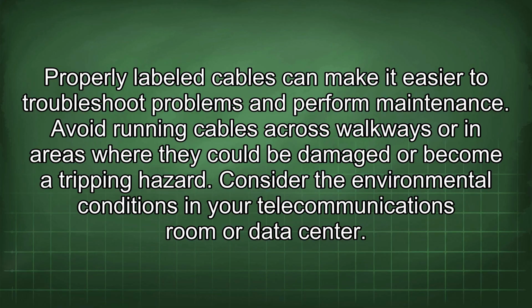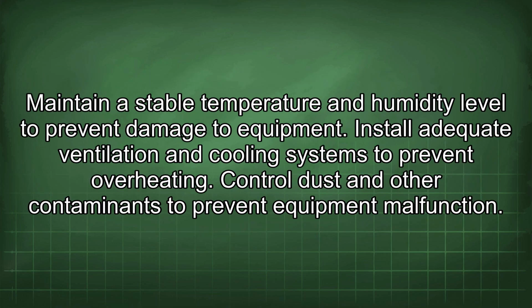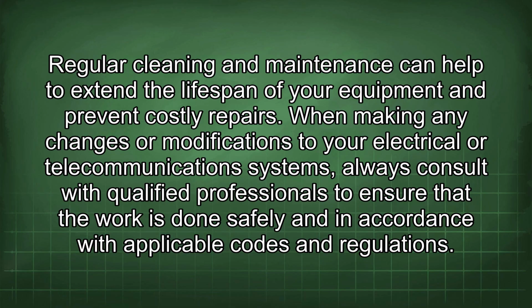Consider the environmental conditions in your telecommunications room or data center. Maintain a stable temperature and humidity level to prevent damage to equipment. Install adequate ventilation and cooling systems to prevent overheating. Control dust and other contaminants to prevent equipment malfunction. Regular cleaning and maintenance can help to extend the lifespan of your equipment and prevent costly repairs.